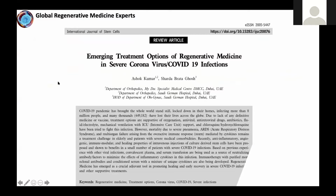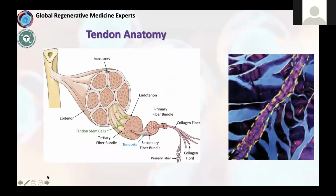Now regenerative medicine is also helping with COVID, because we are getting information from China, from UAE, and some other countries that stem cells are helping in severe COVID infection by fighting against the cytokines, helping in early recovery and reducing morbidity. So today my talk is about how PRP is helping in tendon.